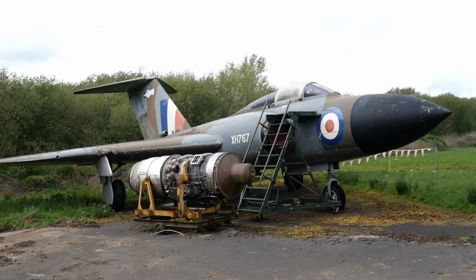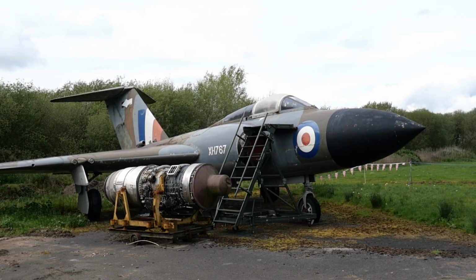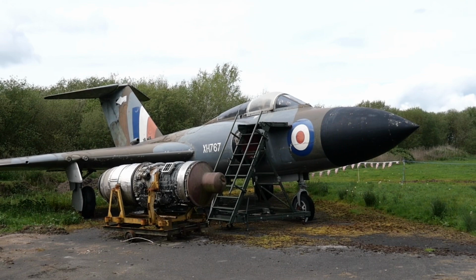I've always loved the looks of the Javelin, a twin jet aircraft, low supersonic speed, but I don't know if I actually could go supersonic, it was certainly transonic, very high transonic, low supersonic sort of performance. But a very effective all-weather aircraft and night fighter.